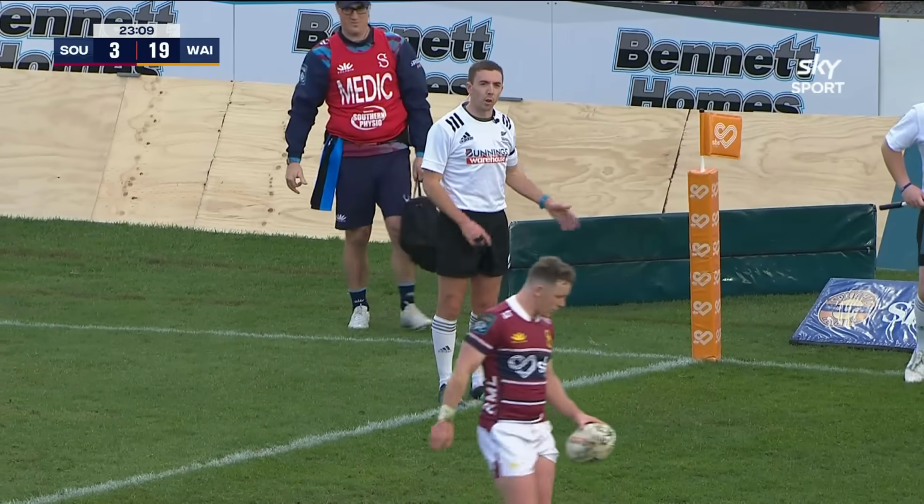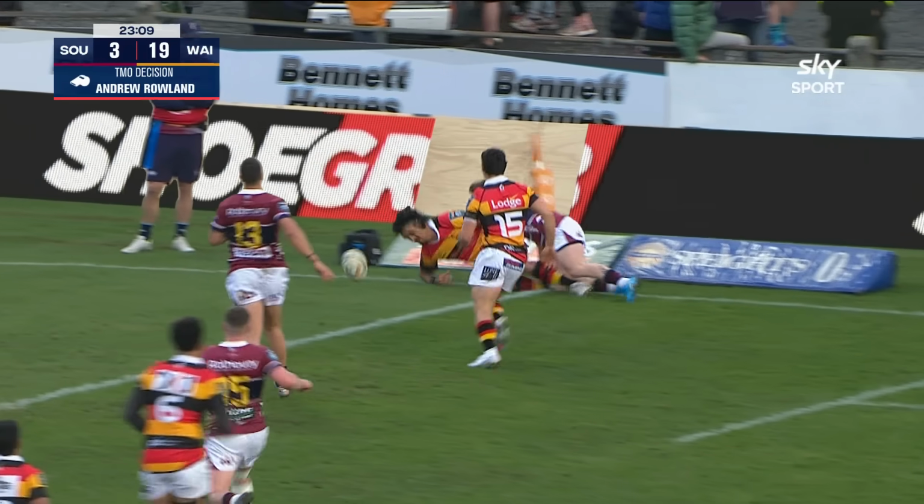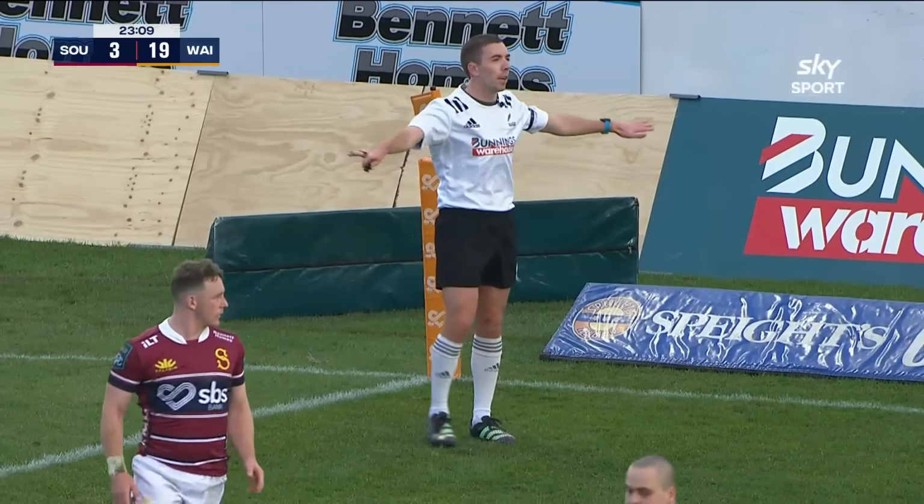Well, with the overlap, they had an on-field try. We just want to check that grounding, please. No, he's not grounded that. Thank you. No try. Knock on.